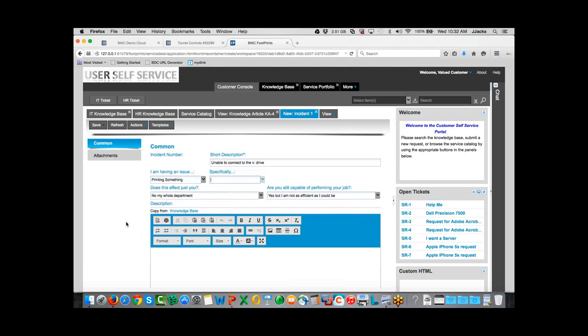Here's that WYSIWYG editor down here. We have the ability to cut and paste. They could take a screenshot and insert it. They could put in tables. It gives links. We give them a lot of flexibility to be able to report these issues, to feel comfortable that they can utilize this and report their issue.